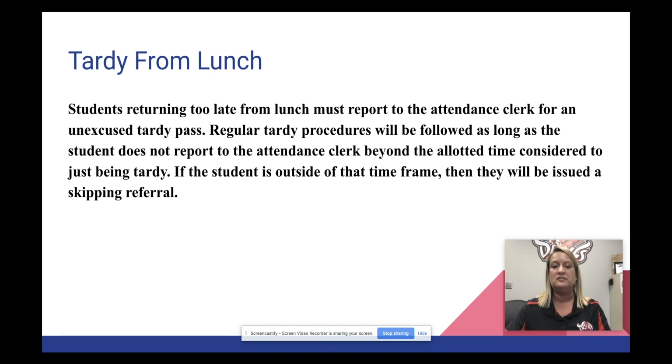If a student is outside of that time frame, and this is the biggie, then they will be issued a skipping referral. So not only can you be late to fourth period twice, but you can also be late and get a skipping referral. So bottom line, make it back from lunch on time.